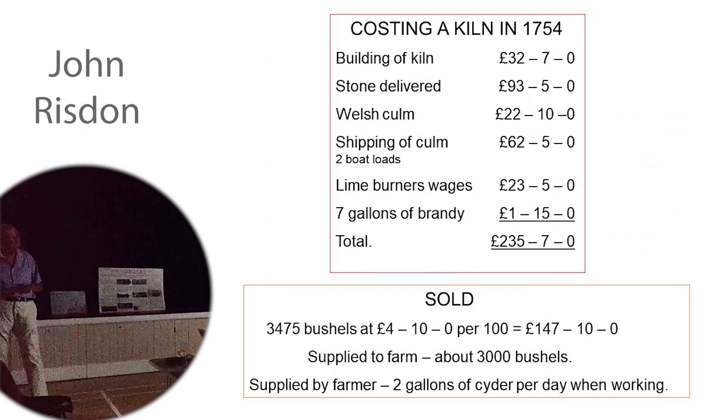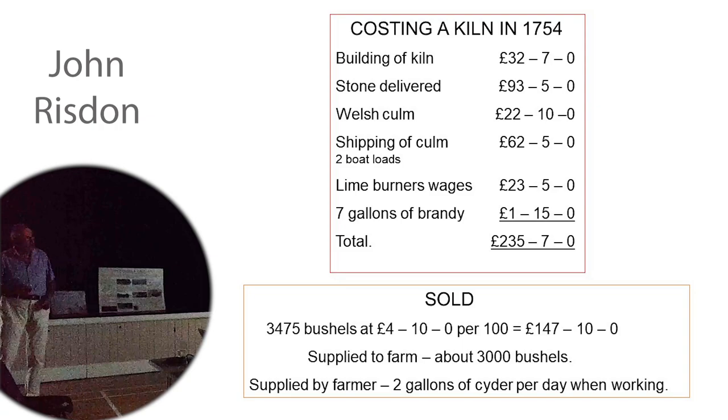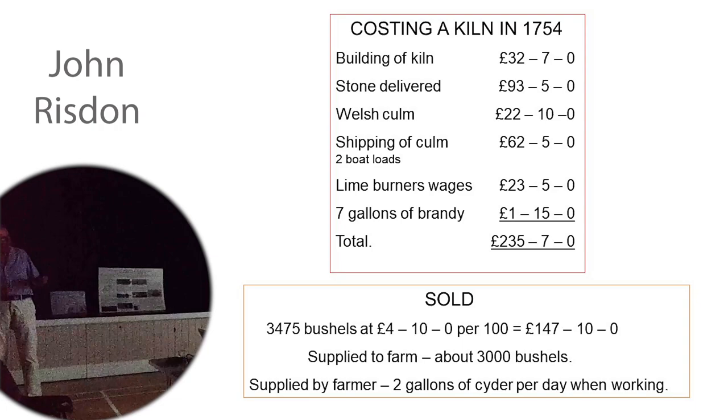Now, to give you an idea, this is just one example for you, the costings of a kiln in 1754. The building of the kiln cost him £32.07. The stone delivered, £93.05, which is a heck of a lot of money, you think, in those days. A heck of a lot. The Welsh coal as your burner, your fuel, £22.10. The shipping of the coal, 2 boatloads, that would cost you £62.05. The lime burner's wages, £23.05.